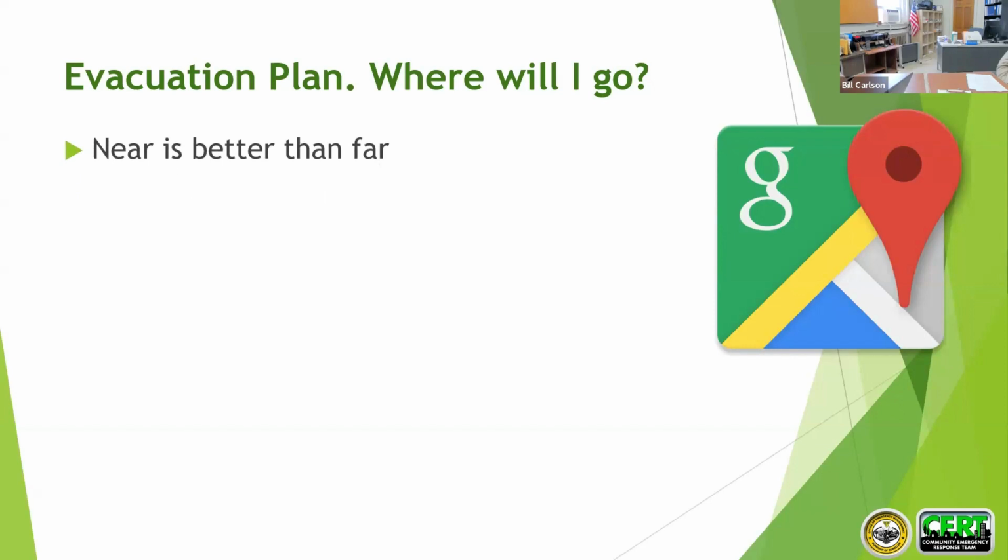A nearby destination is better than a long distance destination. If the emergency has affected only your house or your neighborhood, and you can go to somebody that's very close to you, that doesn't take very long to get to, that's going to be the ideal situation. However, when we speak again of, for example, extreme weather conditions, that may affect a larger area. The more widespread the emergency, the farther you may have to go.